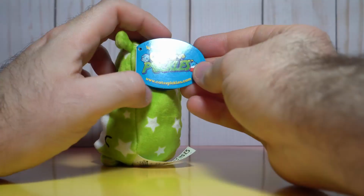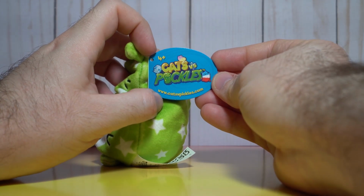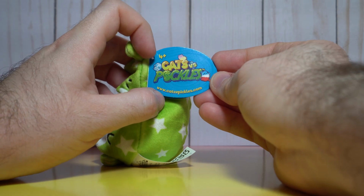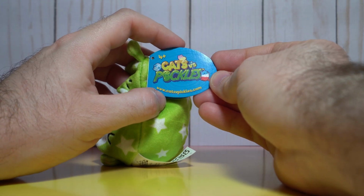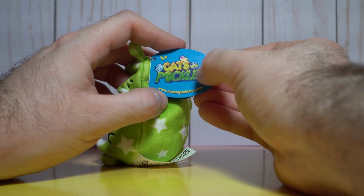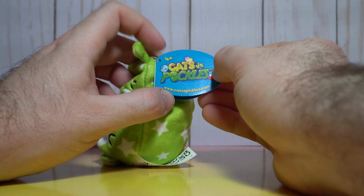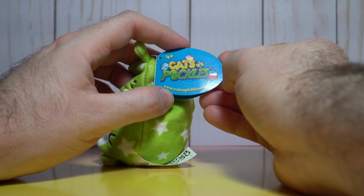Wrong franchise. Looking at the tag really quick, you'll see the fun little Cats vs. Pickles logo. There's a bunch of goofy little friends. I think that's the robot cat. I love that one a lot. It's a really cool shade of blue. There's one of the dessert cats. I think that's another ice cream cat, and then a pickle just kind of wedged in there. It's 4+, I guess. Maybe for younger hands, it might be a little too tempting to consume.